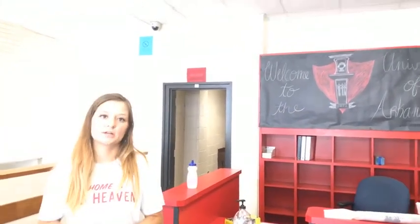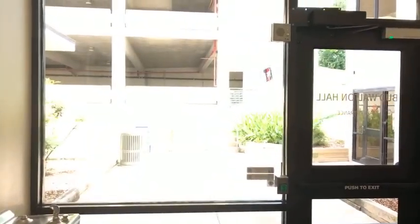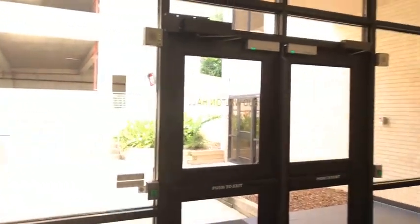So this is just a front desk. This is what you're going to see. We're right by the main entrance that's closest to the Union parking garage. I'll go ahead and give a view of where you would be walking in. Right there is going to be the Union parking garage. You're literally right across the street from the Union, which is nice.